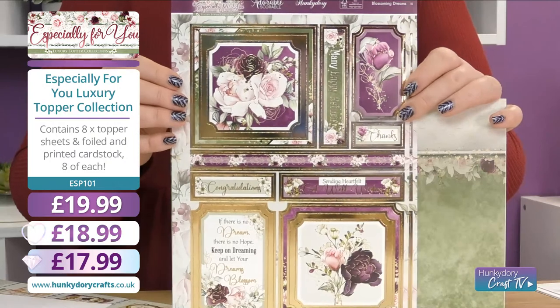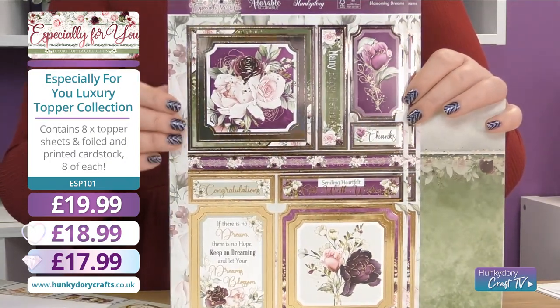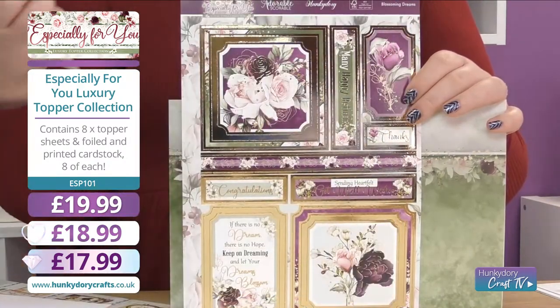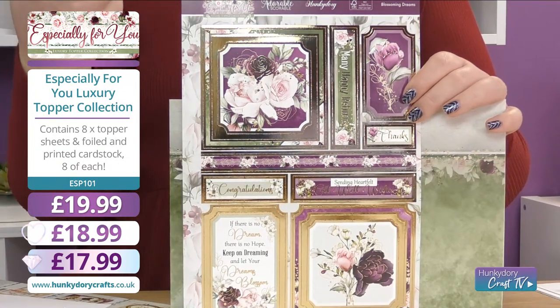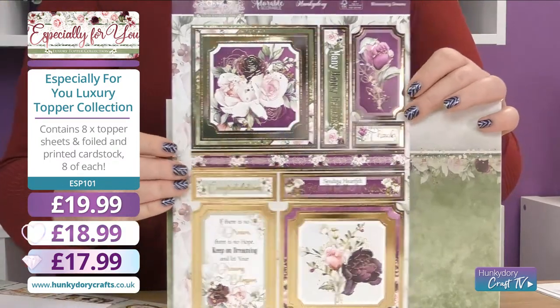And then we have the most stunning kind of aubergine shade. It is just gorgeous. It's really nice. Isn't it lovely? It's just so different as well. If there is no dream, there is no hope. Keep on dreaming and let your dreams blossom. Aww, so nice. So, so nice.